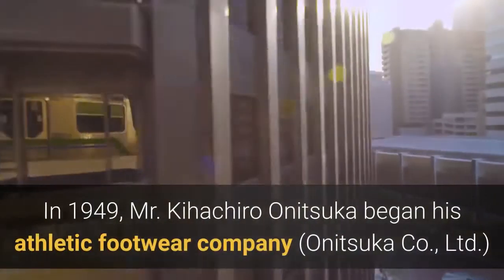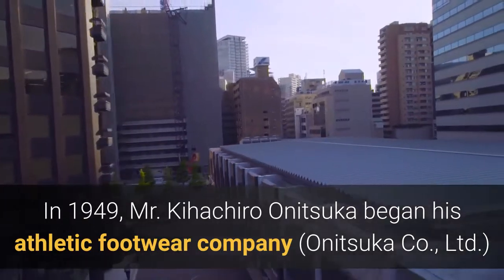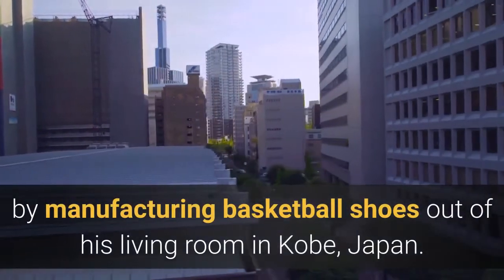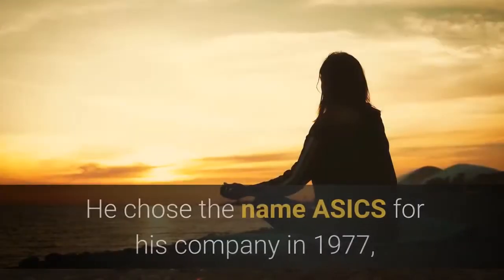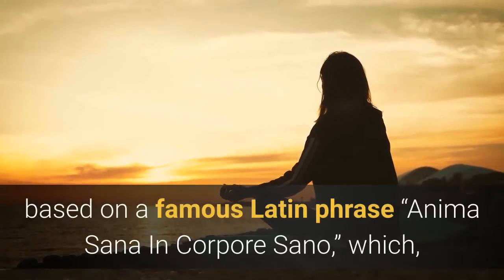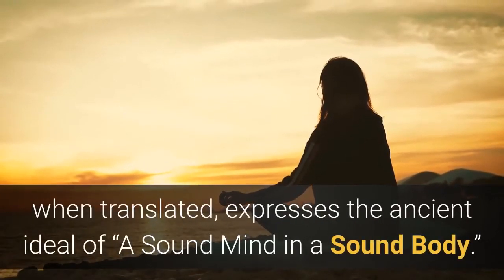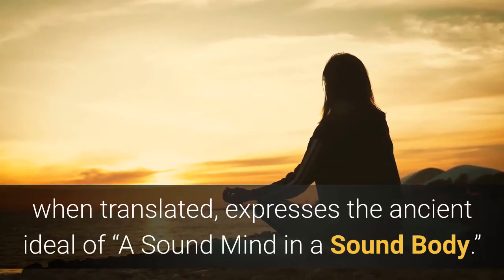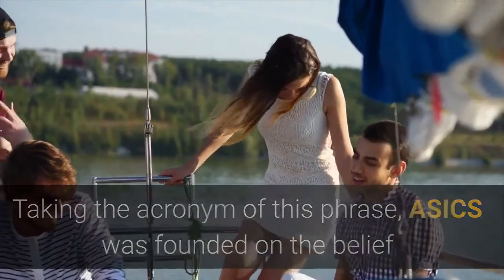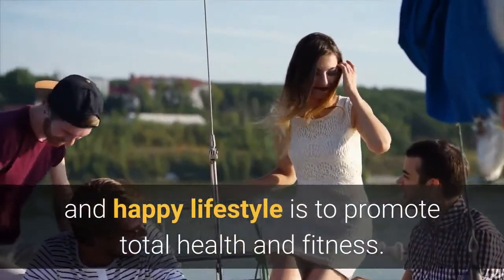In 1949, Mr. Kihachiro Onitsuka began his athletic footwear company, Onitsuka Co., Limited, by manufacturing basketball shoes out of his living room in Kobe, Japan. He chose the name Asics for his company in 1977, based on a famous Latin phrase, anima sana in corpore sano, which, when translated, expresses the ancient ideal of a sound mind in a sound body. Taking the acronym of this phrase, Asics was founded on the belief that the best way to create a healthy and happy lifestyle is to promote total health and fitness.